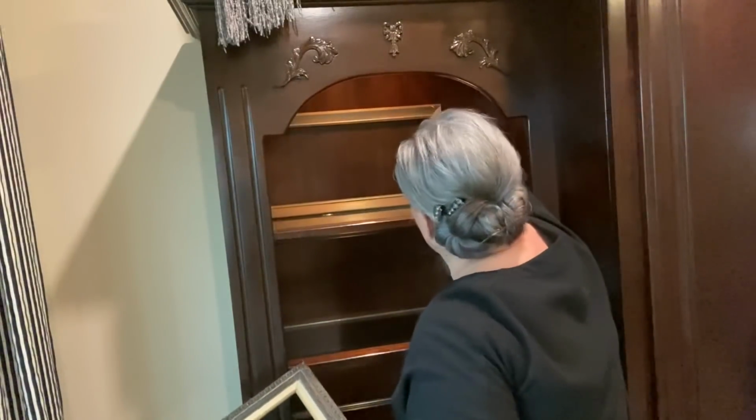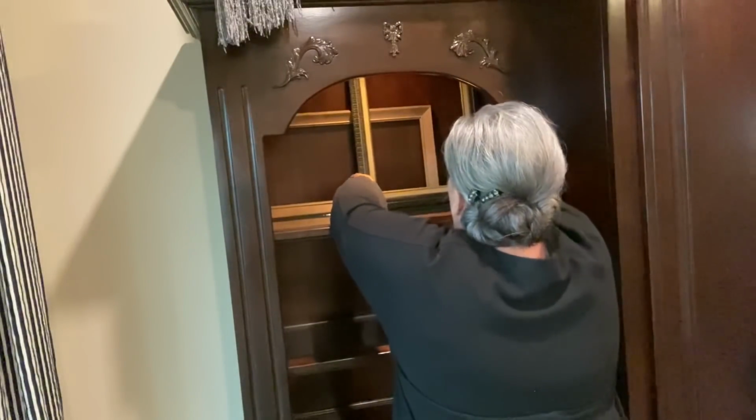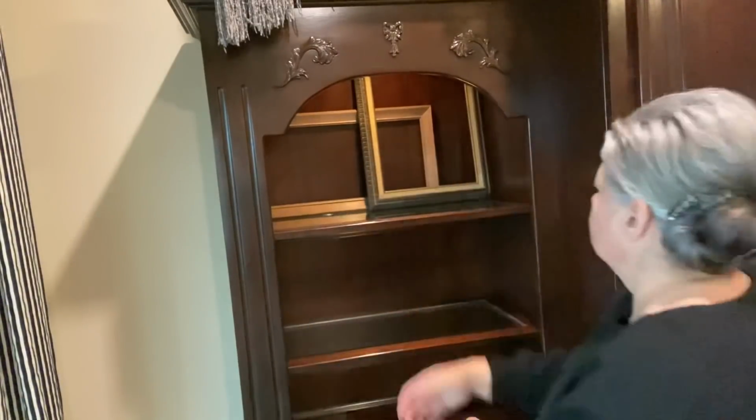Now, I did go into Jeremiah's room and take a couple of frames off his wall. And to tell you the truth, I don't think he's even noticed, so we won't say anything to him about that.